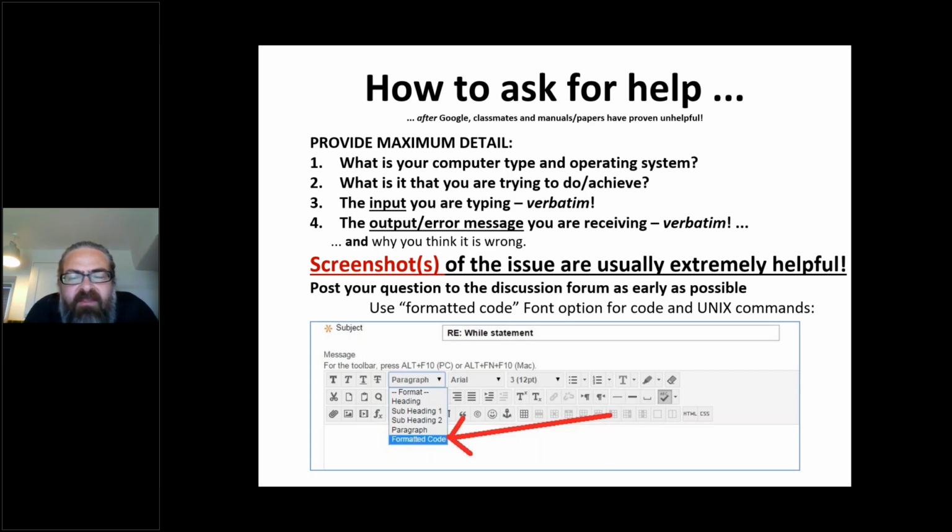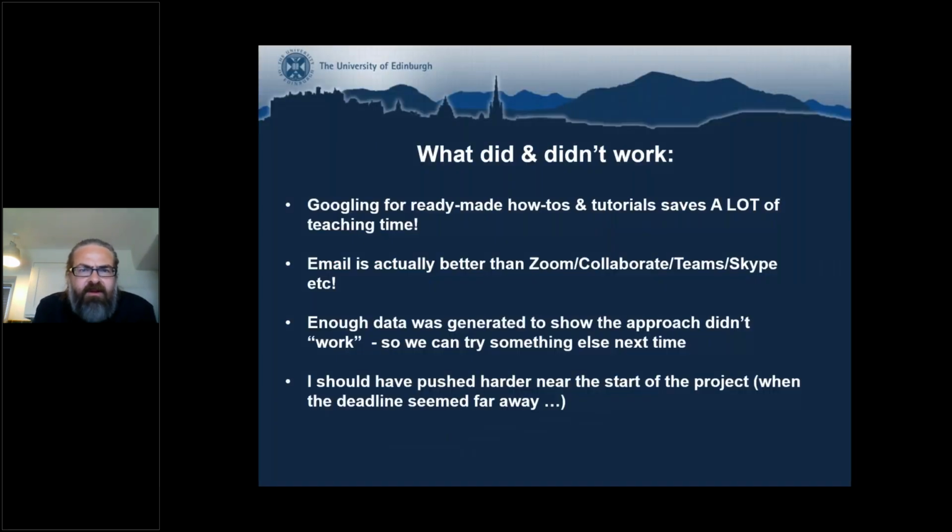I think this is, when they get the hang of doing this correctly, it can really speed up them making progress and not being stuck on a particular obstacle. So in terms of what did and didn't work on this project, I mentioned these how-tos and tutorials already, and for molecular dynamics at least, especially for NAMD, there are a huge library of how-tos and tutorials already out there available for free online. And a quick Google can allow the student to find these themselves. So that, if they can't find one, you yourself can find one and send them a link, and that really does save a lot of teaching time.